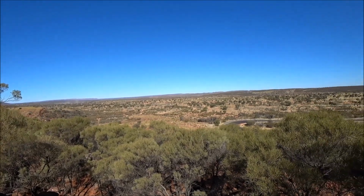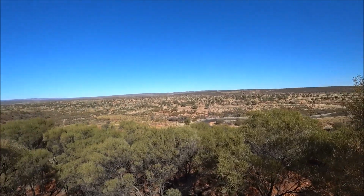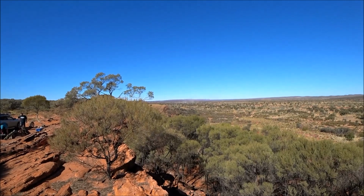It's a bit greener than I thought. There is some green tinge out there in the vegetation, but I think we're heading that way, guys.